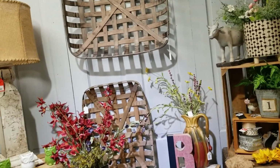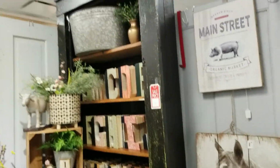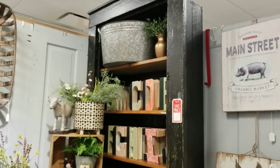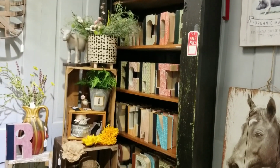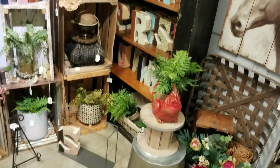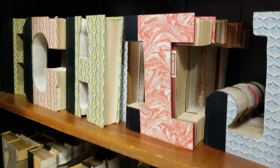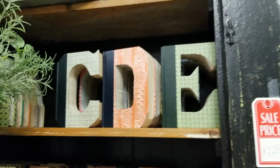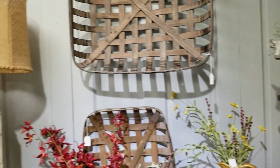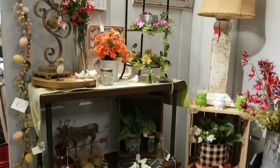We only have a couple more to go. So this booth, I'm always blanking on everybody's. This one is called Beckham Home. She has just a really good eye. I do think most of the stuff in here are newer items. She does really well with these book letters. So these are books cut into letters, if you can't tell. And those are really popular. Really cute. So I really like all the things that she collects and puts in here.